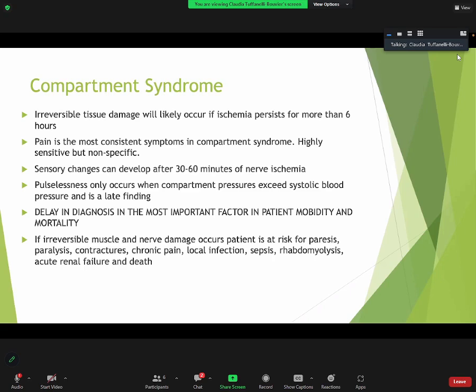Sensory changes, so the tingling, numbness, paralysis, are not going to occur until a little bit later, usually 30 to 60 minutes of nerve ischemia. And remember, it's going to be a later thing because it would take time for the nerves to not get blood flow from capillaries being compressed or the nerve being compressed. So kind of a later finding.